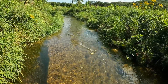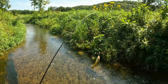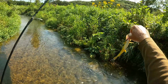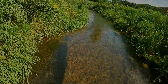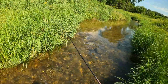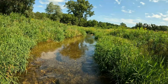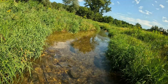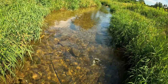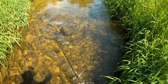Looks like a little brookie. No, it's a little brown. I'm not stringing that guy. I don't care if it is any size. I'm not cutting that guy up. Little brown. There's a decent little brookie. Yeah, pretty one.